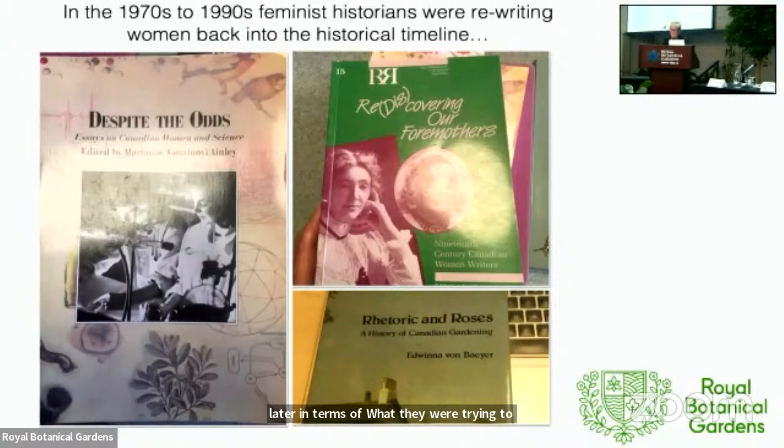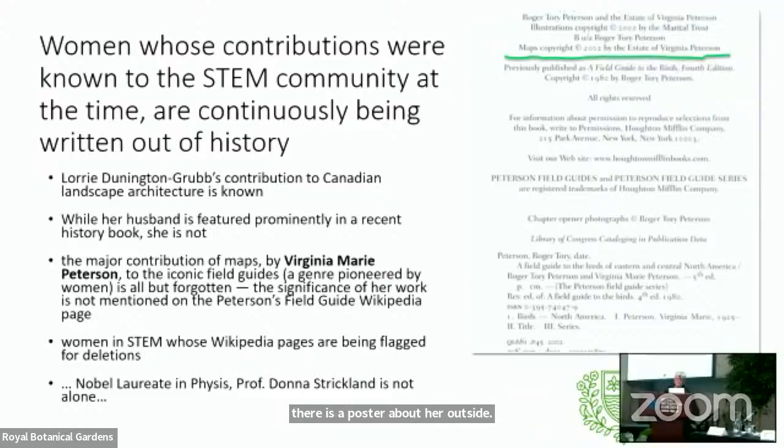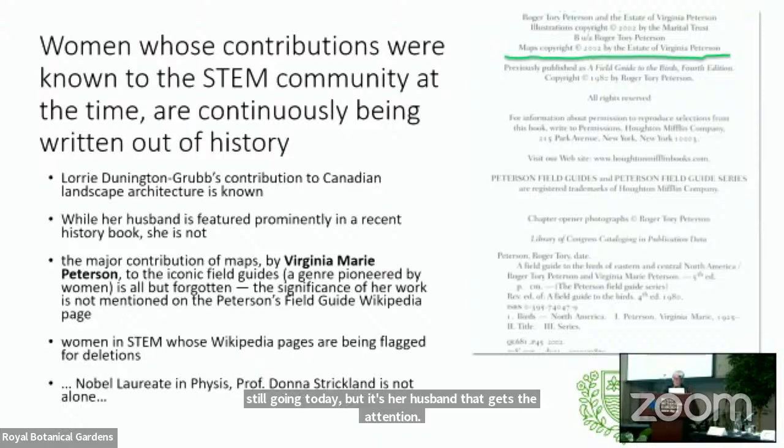Many of these women later fell out of the conversations about women's botanical activities, but there was a lot of rediscovering happening thanks to our feminist historian colleagues in the 1970s to 90s. But unfortunately, a lot of this has fallen out of more recent consciousness of women doing science, including botany and ecology today. In our chapter, Kate and I wrote about Laurie Dunnington Grubb, but there is a poster about her outside. She co-founded Sheridan Nurseries with her much less eminent husband. It's still going today, but it's her husband that gets the attention in a recent history about Mississauga.